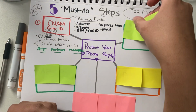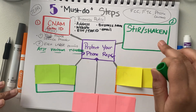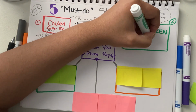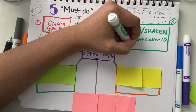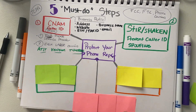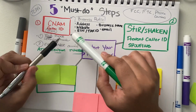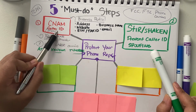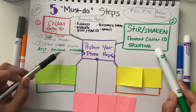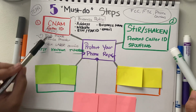So thing number two that you have to register for is something called STIR/SHAKEN, okay? STIR/SHAKEN is what actually helps prevent caller ID spoofing, okay? Caller ID spoofing is pretty much, I don't know if you've noticed this, but one of these things that scammers have been able to do is they've been able to copy other legitimate businesses' caller ID. They do spam phone calls from your caller ID, right? They're stealing your caller ID potentially to make a bunch of spam calls, and guess who it falls back on? It falls back on you, right?